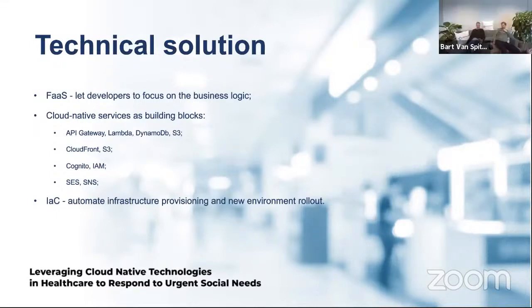Maybe a question for both of you. Thank you, Oleg. What are the benefits of selecting the right technology stack? Any financial upsides of this, Jeroen?